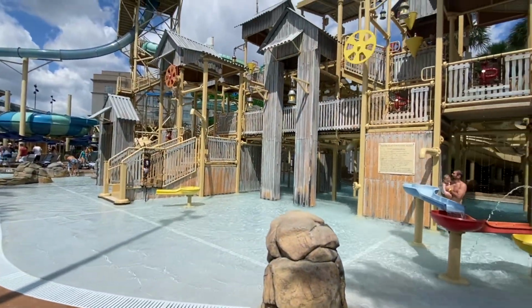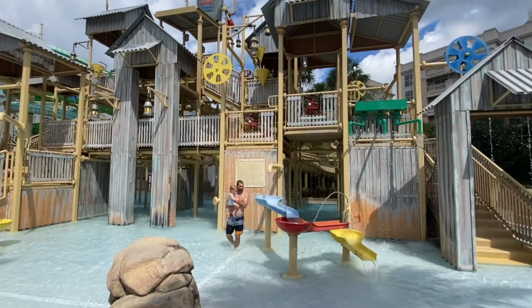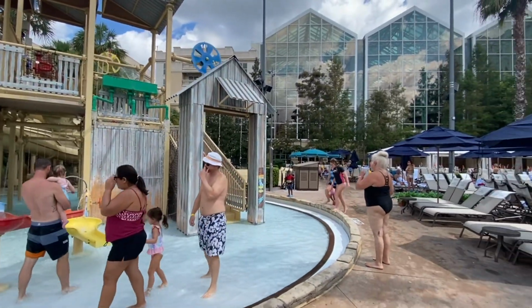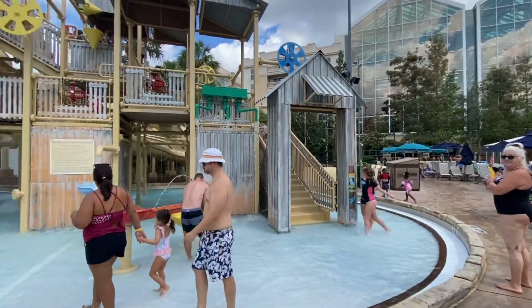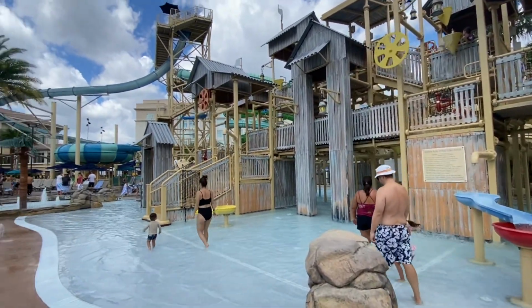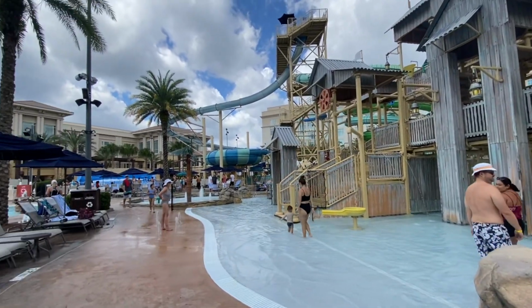And this is the kids water park. This is for the smaller kids. And then you can see the larger water slides there in the background where you have to be 48 inches or taller.